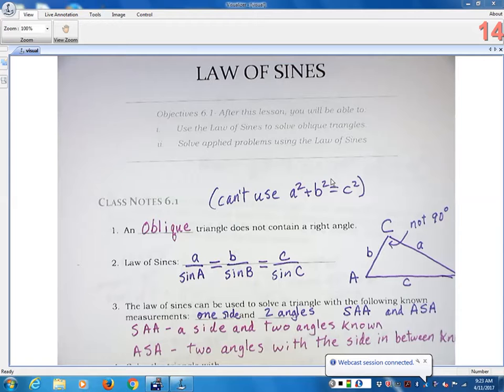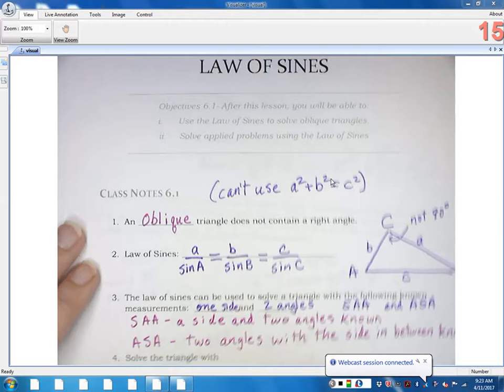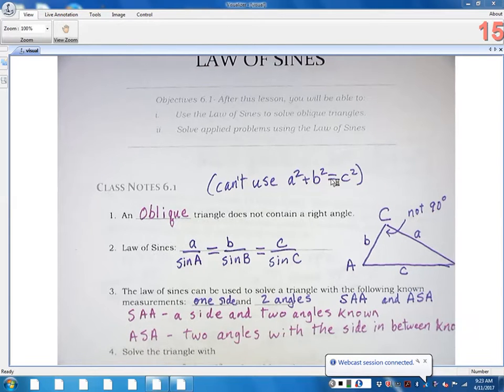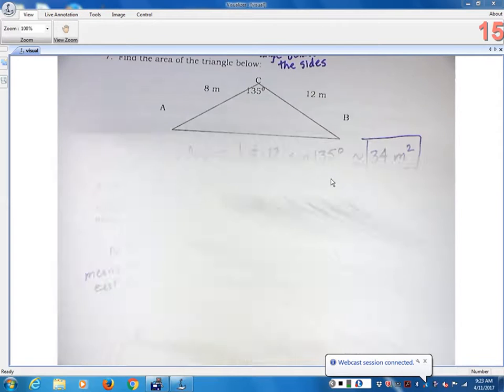Okay, so we're talking about, I posted an announcement about that test retake too. So, all right, an oblique triangle, just to remind you, does not contain a right angle, so we cannot use a squared plus b squared equals c squared. Okay?